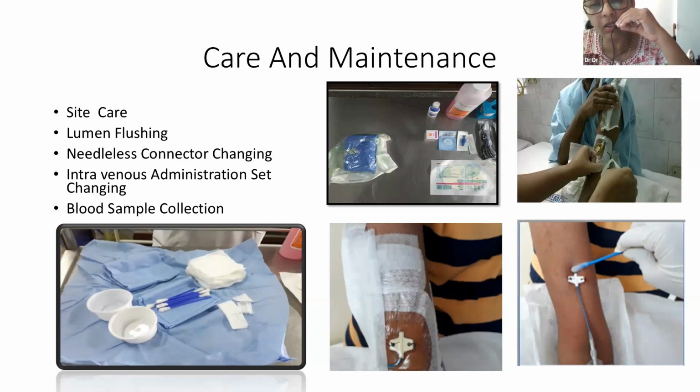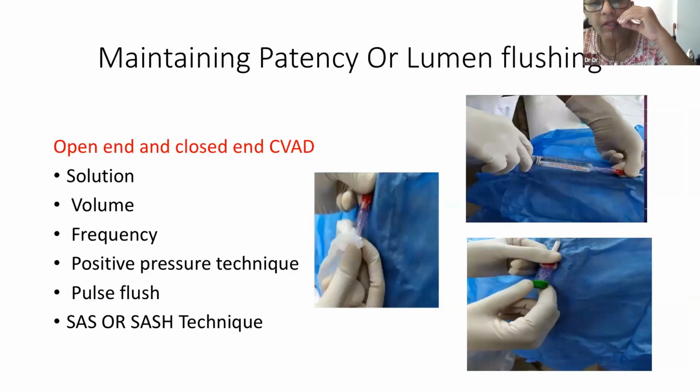That is again a chlorhexidine gluconate CHG plaster, and next is lumen flushing, because we are using a Groshong PICC. Next slide, sir. Lumen flush: Groshong PICC is a closed tip, so there we require only normal saline. But if you are using an open tip PICC, there we require heparin solution. Heparin contains 10 international units per ml, and a maximum of 40 international units is used at a time.